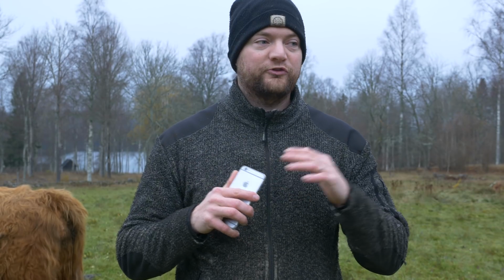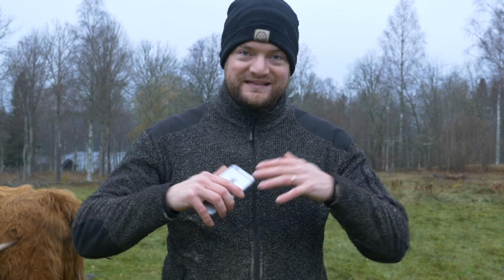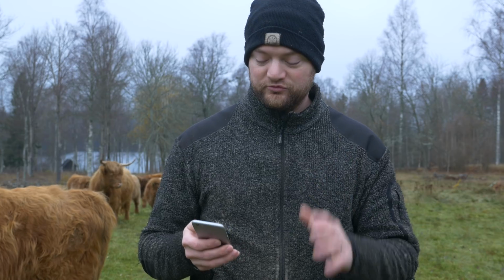Because of the double fur layer that insulates them, they have way less external fat. They don't need that to stay warm. So this also will show in the productivity, which I will talk about in a second. But this makes this meat way less fatty, even though it's marbled real nice.